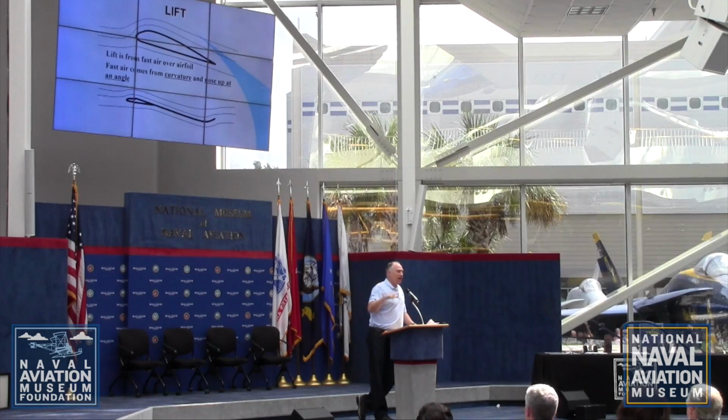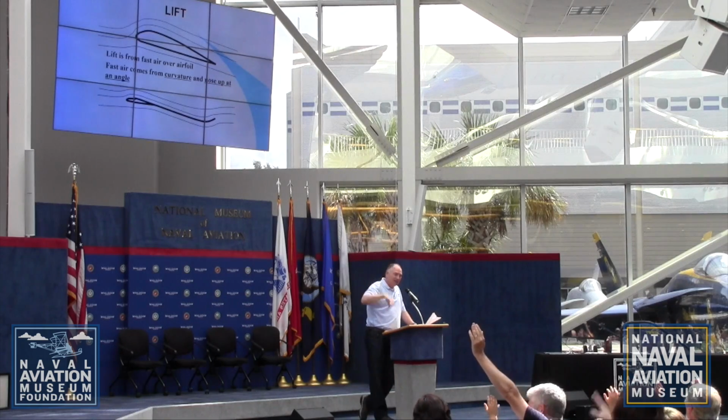But generally, most wings are a little more curved on top and more flat on the bottom, in general, right? Whenever you come in to land or take off, a lot of the times you will drop the flaps, which gives the wing even more curvature and more lift, right? More maximum lift. But if you've ever seen the Blue Angels fly, I want to see a show of hands. How many of you have ever seen the Blue Angels fly? All right? So you've seen an airplane fly upside down, right?